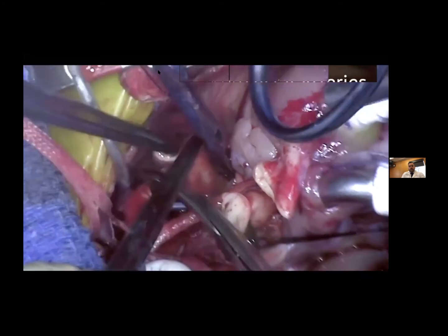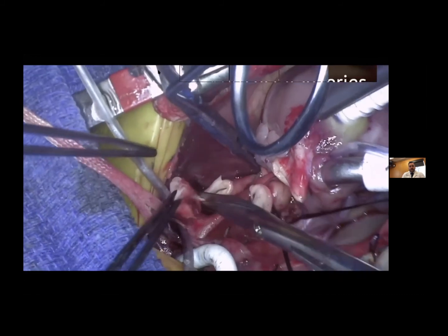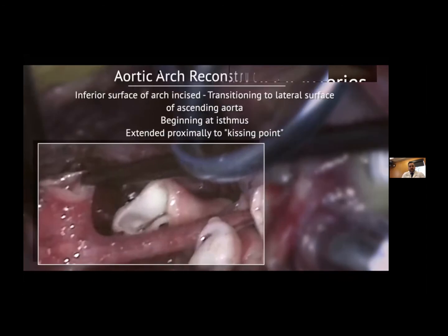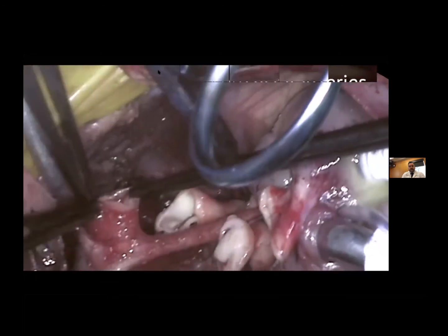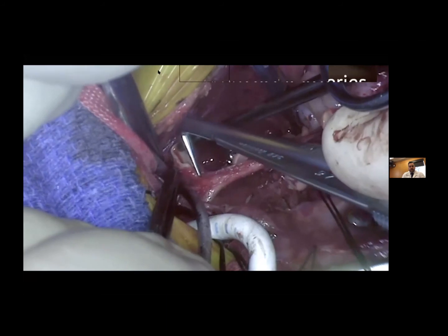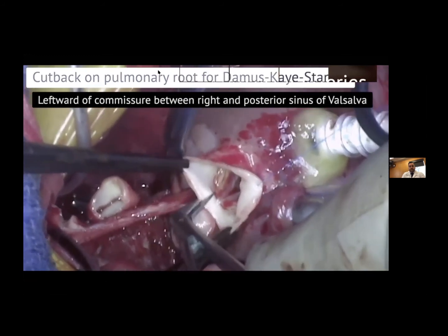So this is him just removing it. You have to really make sure that all ductal tissue has been excised because it's really poor quality. It can rip very easily, so that's usually not a problem. And then the inferior surface is incised along the arch and transitions to the lateral surface of the ascending aorta, which is extended approximately down to the kissing point, which I will describe in a second. So then there's a cutback on the pulmonary valve.